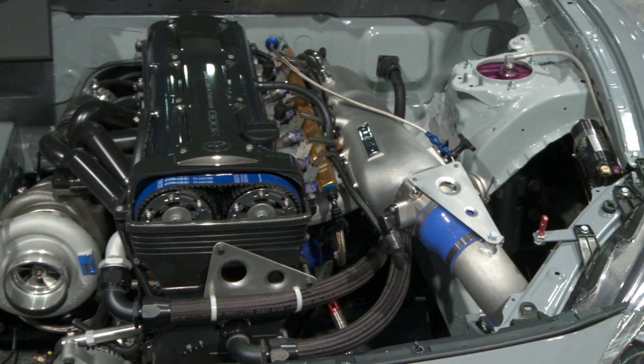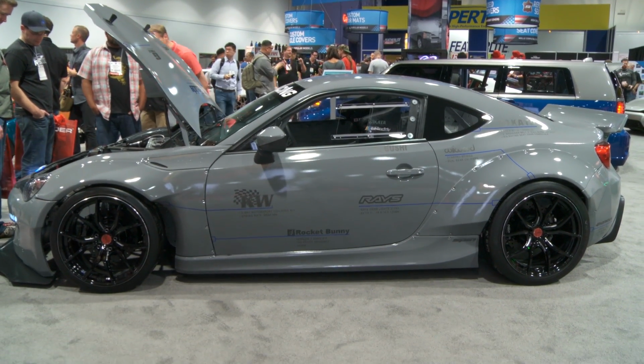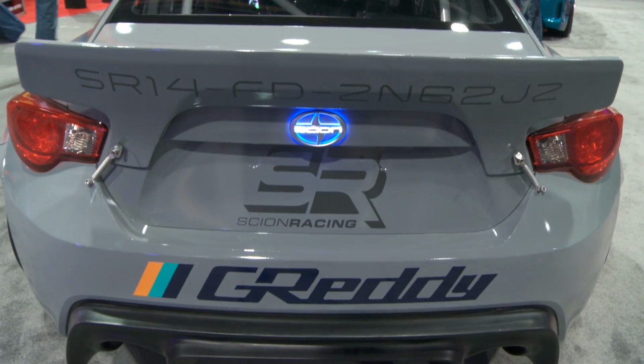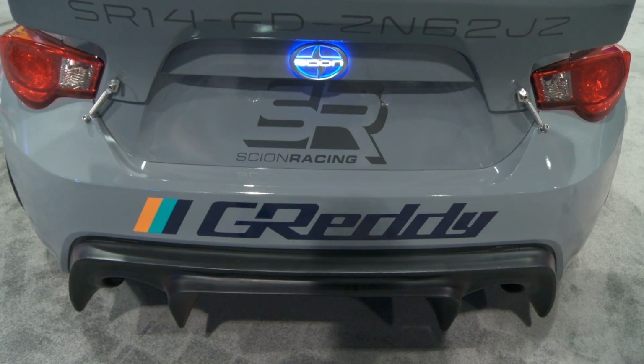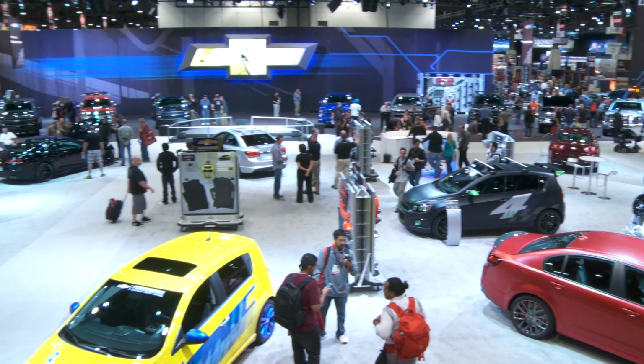Oh, wow. And what it has is obviously the new version 2 Rocket Bunny kit, which is like the hit of the show. And its big feature is the Supra 2J engine swap. So we had no problem giving this car the award for hottest JDM. For us, being the tuner scene, it's a little bit smaller than maybe the domestic market, the truck market. So we can actually pick and choose.